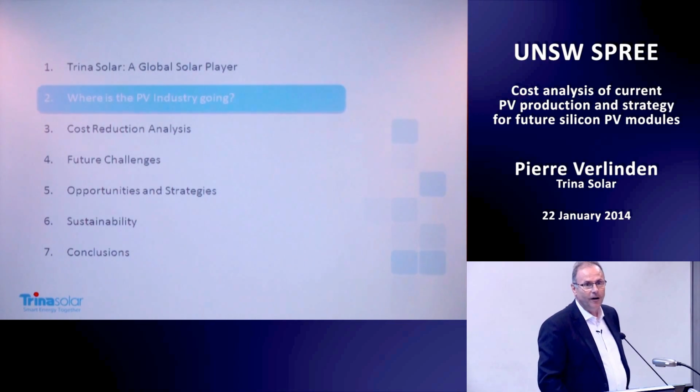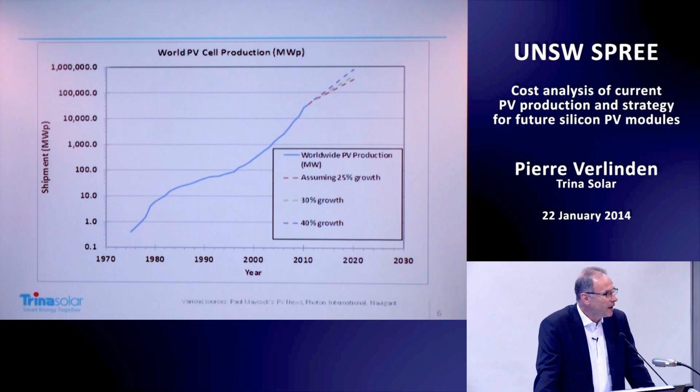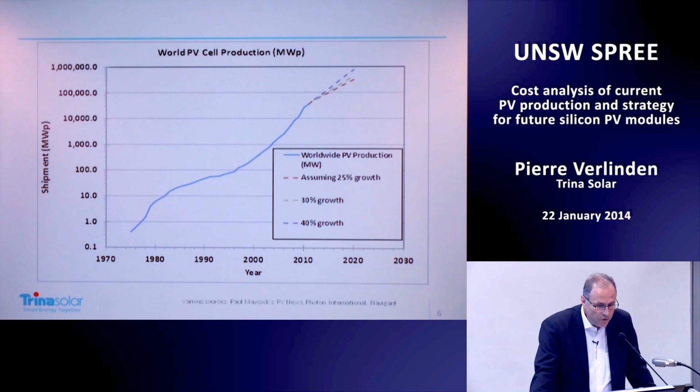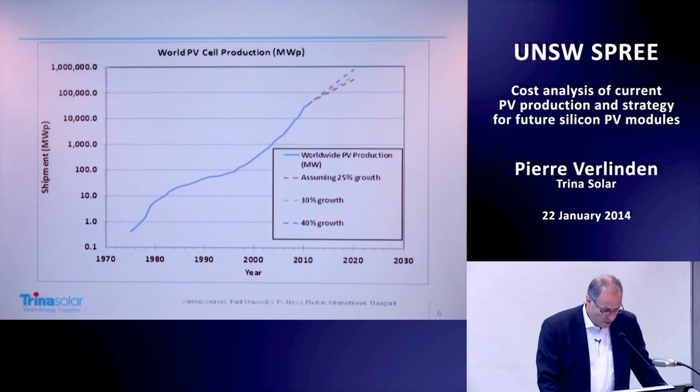Okay, so question now, going to the topic of this presentation: where is the industry going? People usually look at the worldwide PV market in a linear scale, and I like to present it here in a logarithmic scale because it's much more interesting to see what happened between the 1970s and 2010. And you could see that in logarithmic scale, it's pretty much a straight line. When I started working in PV, the worldwide PV market was less than a megawatt. And there were a few companies with a megawatt capacity, and that was huge. Today, you would consider a significant PV module factory of several gigawatts, and everybody's going towards 5 gigawatts and even more.